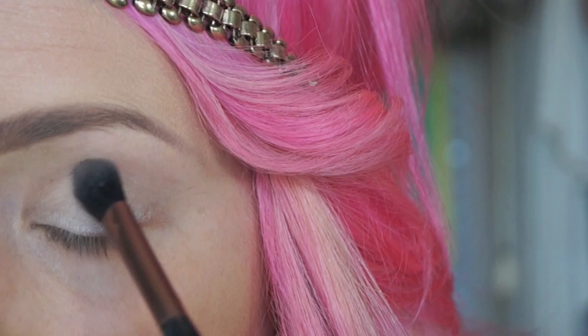I'm using mostly Arbonne eyeshadows today. The first one I'm using is the Smoke. It has a little bit of shimmer to it, and I'm going in with this Fearless blending brush.